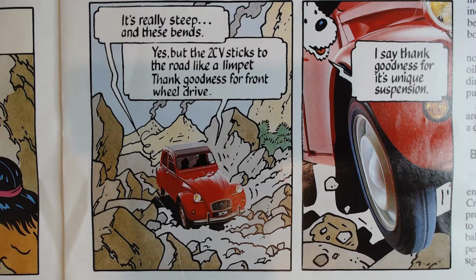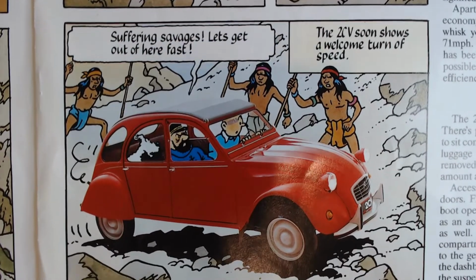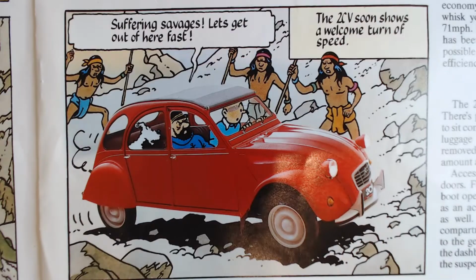It's really steep, and those bends, yes, but the 2CV sticks to the road like a limpet. Thank goodness for front wheel drive. I say thank goodness for its unique suspension. Suffering savages, let's get out of here fast. The 2CV soon shows a welcome turn of speed.